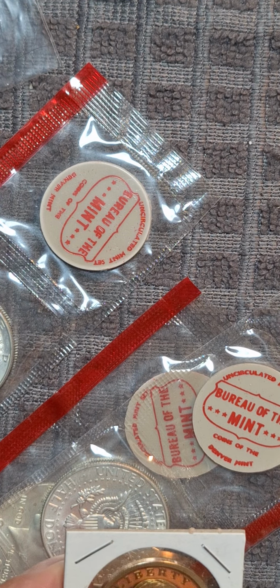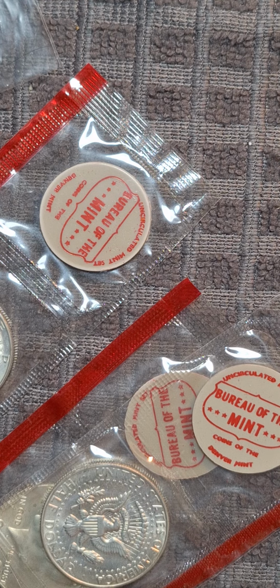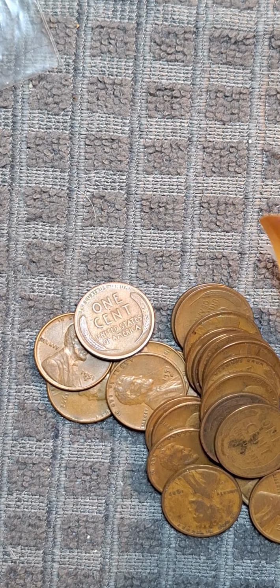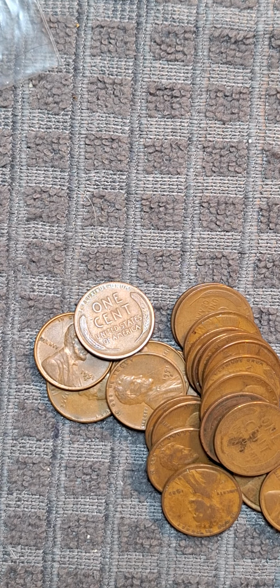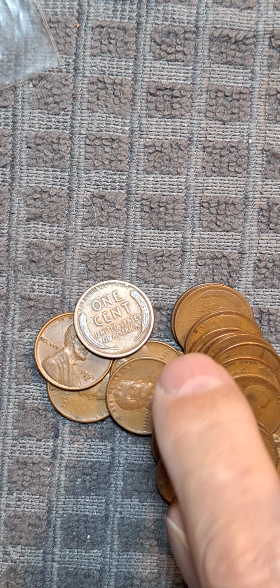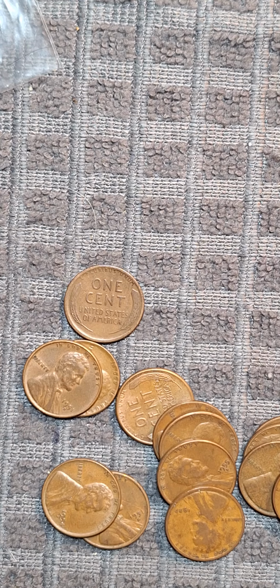68. Now that's a 2007, but it's worn. The rim is worn. Okay. 68. 69. Okay. I don't know what this is. This is a bag of something. Oh, it's pennies. Wheat pennies. 1924. So, 51. Oh, it's just different. Various dates. Okay.